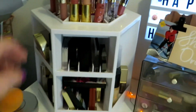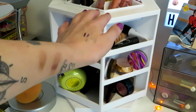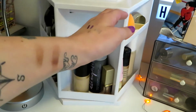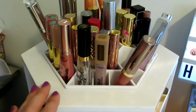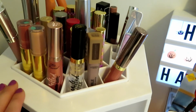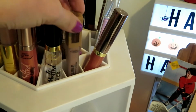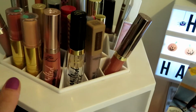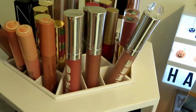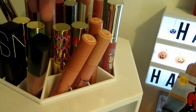And over here on this little spinny roundy Lazy Susan thing I got from Bed Bath & Beyond about 2 years ago when I lived out in Colorado. On the top I have most of my more high-end lippies, lipsticks, liquid lips, lip glosses. Except for this one. This one just smells good AF. I'll give y'all a spin around instead of going through them all. These are the new Tarte Holiday Set lipsticks.